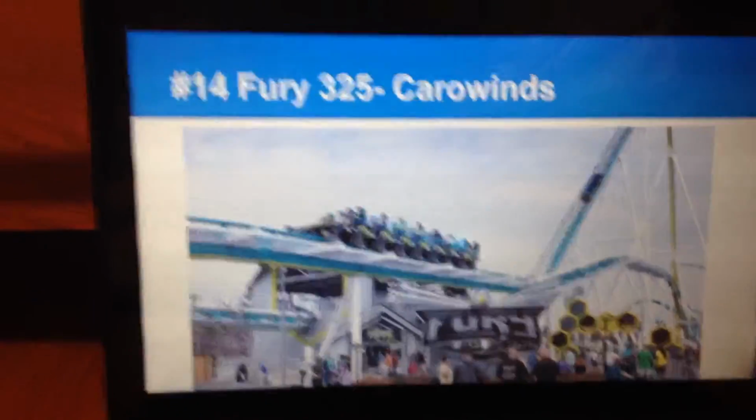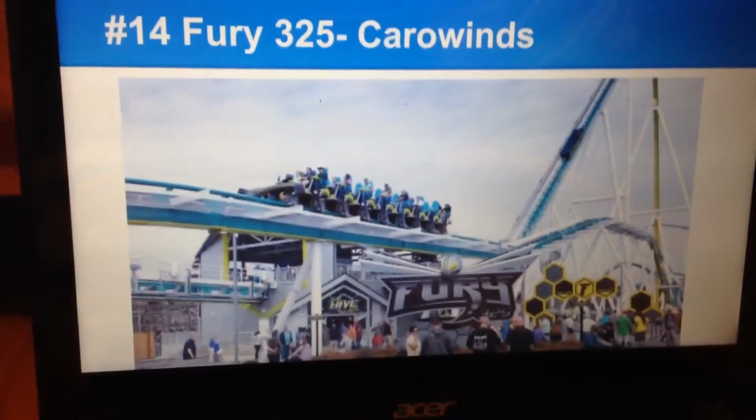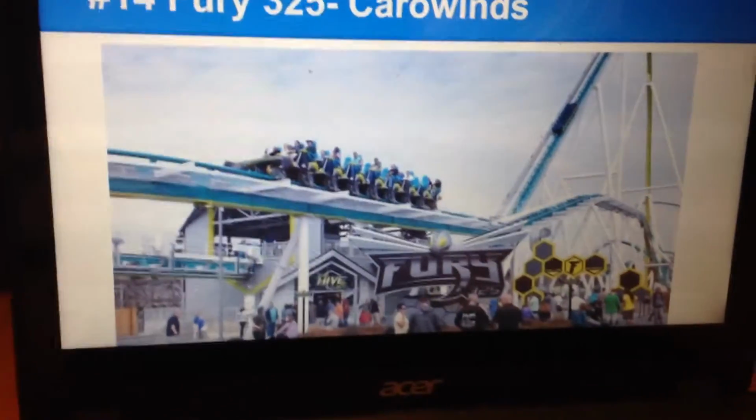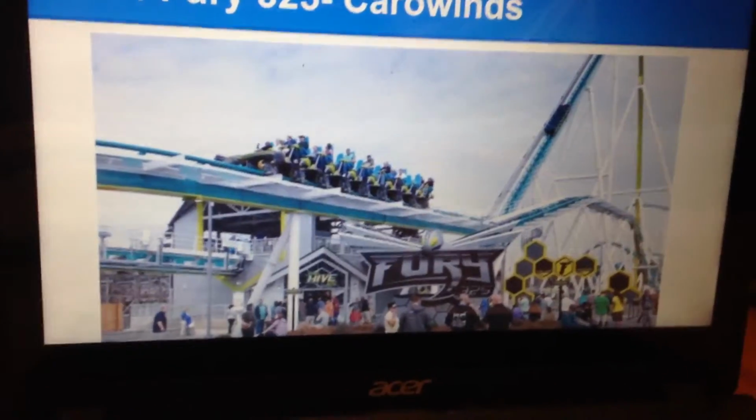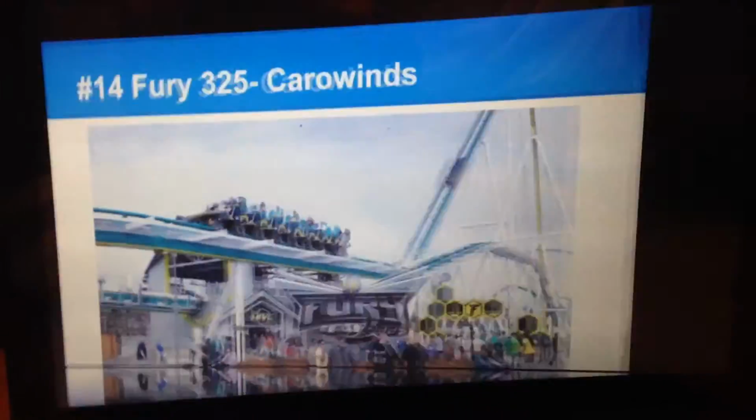Number 14 is Fury 325 at Carowinds. This ride has some pretty crazy elements like a treble clef move and some pretty good airtime hills and some pretty intense banks. But this isn't the most intense roller coaster, but it's pretty intense.